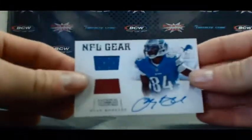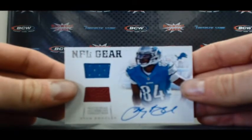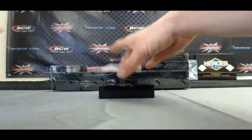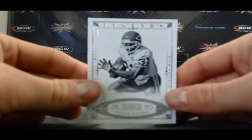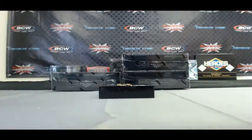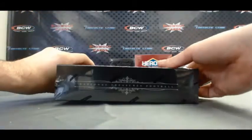We've got an NFL gear jersey football autograph for the Lions, Ryan Broyles, /23/49. And finish up box one, case two, with a Priest Holmes, Legends base for the Chiefs, /99. All right, box two.